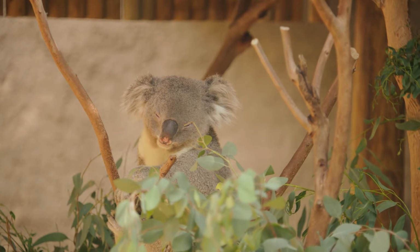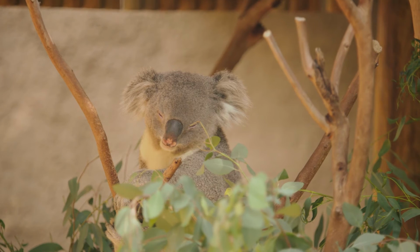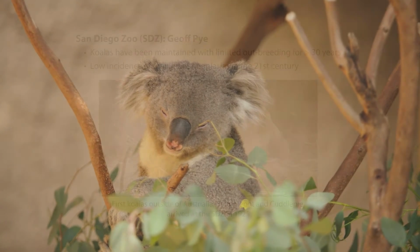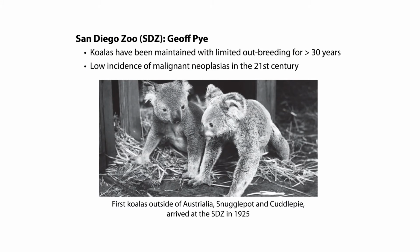KoRV-B, or a closely related virus, is the most likely cause of lymphomas in koalas. How did we use the koala breeding programs at the Los Angeles Zoo and the San Diego Zoo to zero in on KoRV-B? Well, the San Diego Zoo, then under the direction of Dr. Jeff Pye, has maintained the largest colony of koalas outside of Australia. These koalas have been maintained with limited outbreeding for more than 30 years and have a very low incidence of lymphoma in the 21st century.